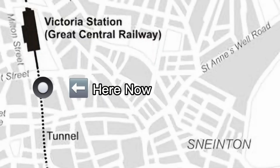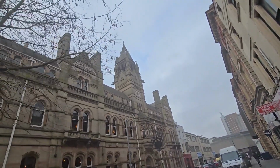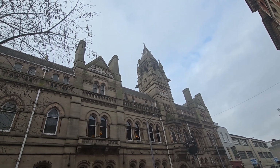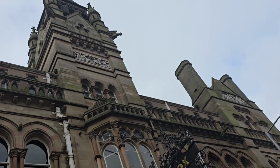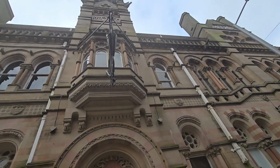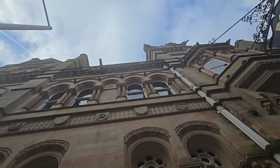Right underneath where we are here, there was a tunnel that went to the Victoria station, which is now Victoria Shopping Centre. Look at that. Wow. I've just noticed as well at the top, something right at the top. Try and zoom in there. Look at them things right there at the top. Wow. What a fine building that is. Beautiful. What does it say there? Established 1834. There's a lot of really pretty features on this building. There's it there again, 1882.